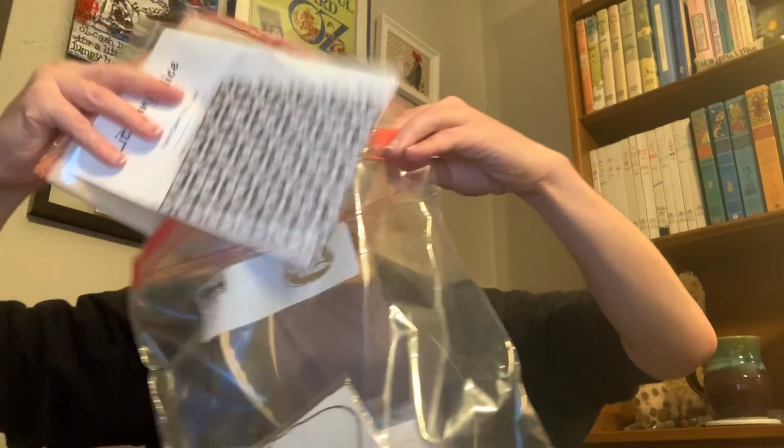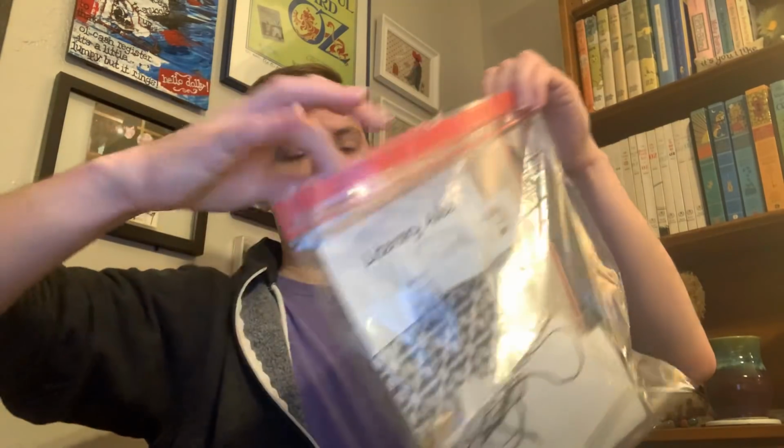So that was the haul for the week. And I've decided I'm going to do a Gentle Arts conversion for Literary Alice. So I have my colors picked for that. Alright, so moving right along from there.